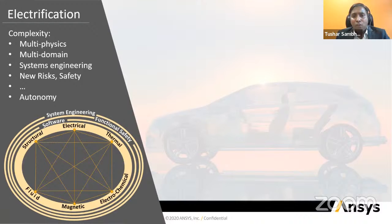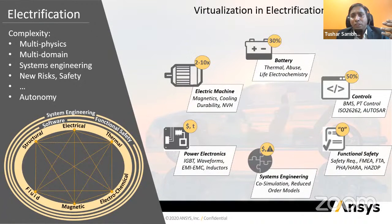And then you have all these different components in your system, which need to be designed and developed. Each of these components or subsystems has its own challenges. For example, if I'm designing a battery, I have to see how I can reduce the range by 30%. If I'm designing the motor, I have to see how I can reduce the development time by 2x or 10x. Those kinds of challenges are there in every component or subsystem.